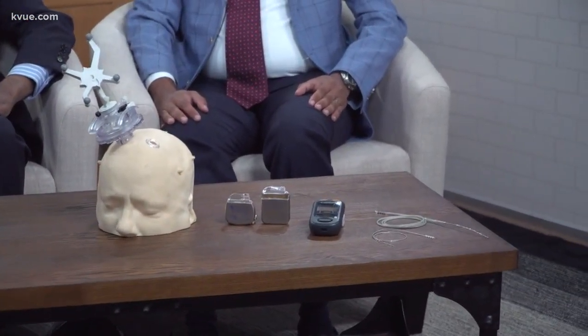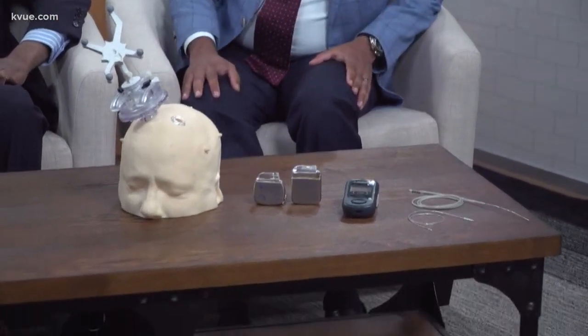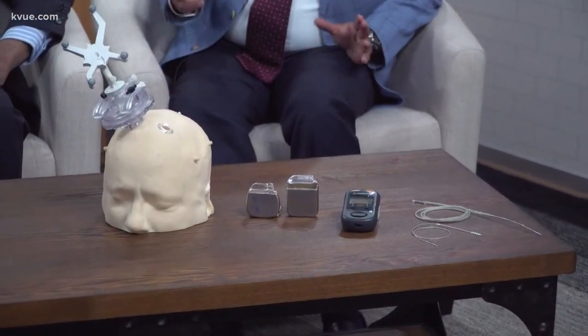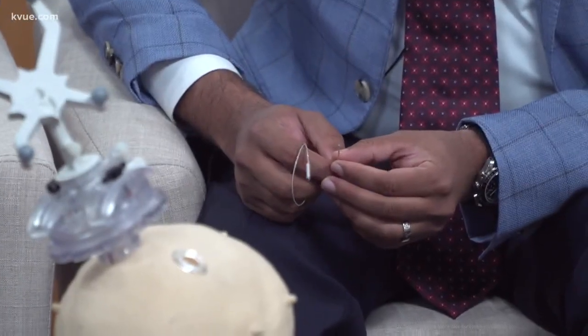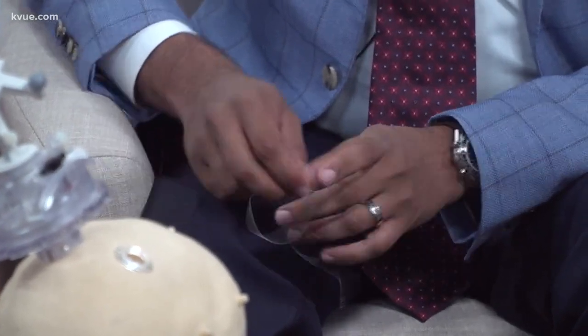And so you've brought kind of a model here. Explain to us what this is. So the model shows how we go about implanting these leads accurately into the circuitry of the brain. That's kind of the most important step. You can see here the lead is very fine. It's a very thin lead which has some contacts at the top which interacts with the circuitry of the brain. In order to work effectively, it needs to be implanted accurately into the center of the brain. And this device here helps us to do that in kind of a minimally invasive manner.